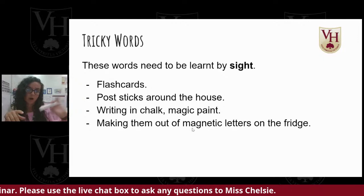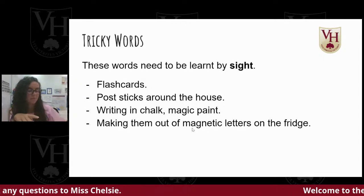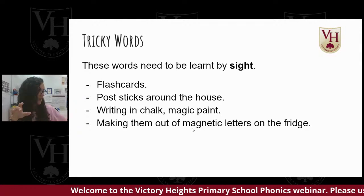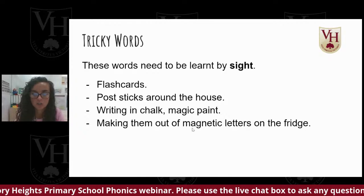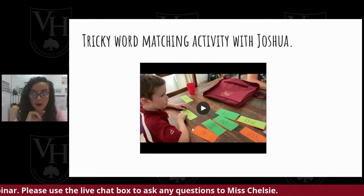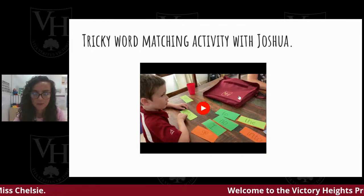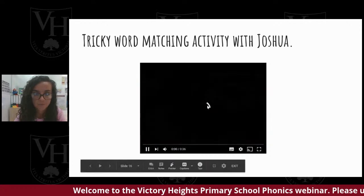Write them in chalk on the ground outside, in your outside area, and then use magic paint or your magic spray to go and spray the word this, spray the word I, and things like that. And then use magnetic letters and make them out of letters on the fridge. Okay, so Joshua in FS2 Violet did a lovely activity with his mum on tricky words. It's a simple matching activity, but I thought it'd be lovely for me to share with you something that you could do at home.